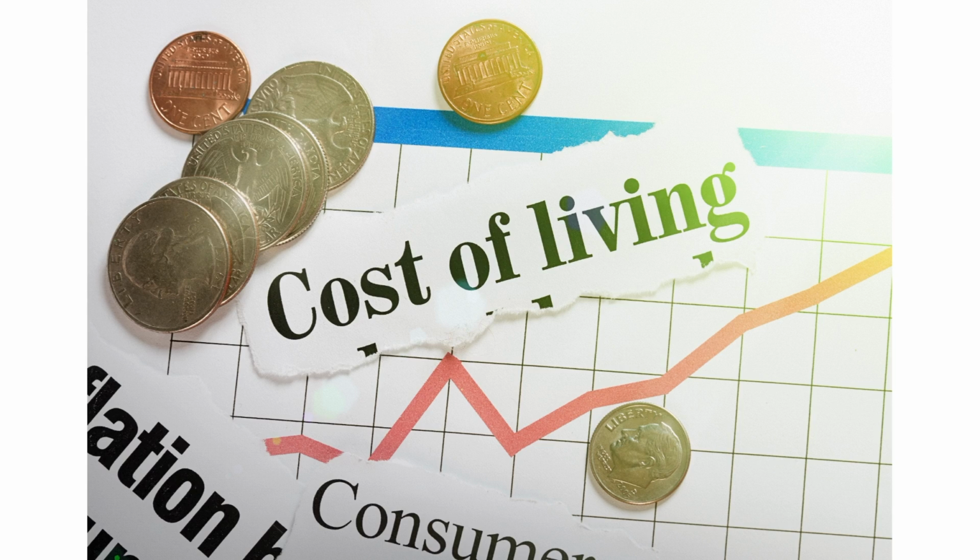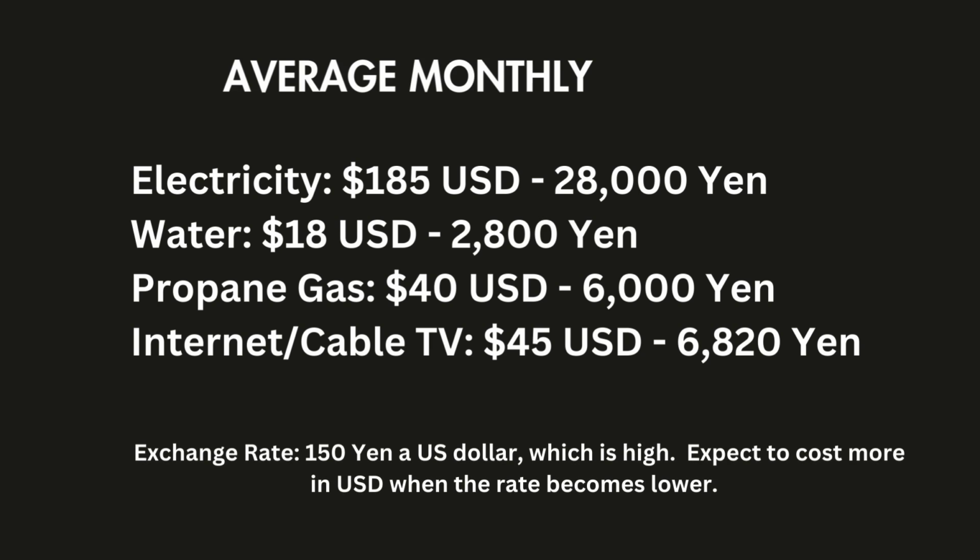We have only been living here since August, so I don't have a whole lot of data, but I'm going to list here on the screen the actual amount that we have paid for electricity, water, gas, and other utilities for the past several months. So keep in consideration that we have not been here very long.